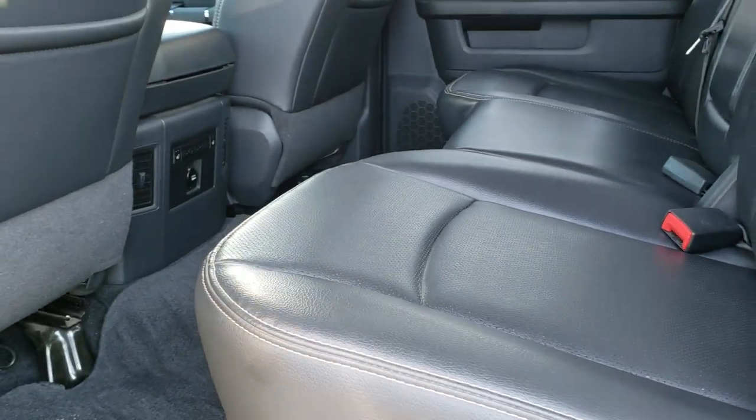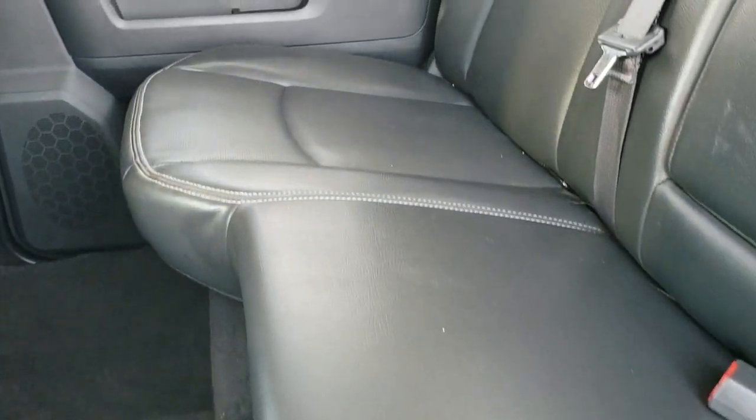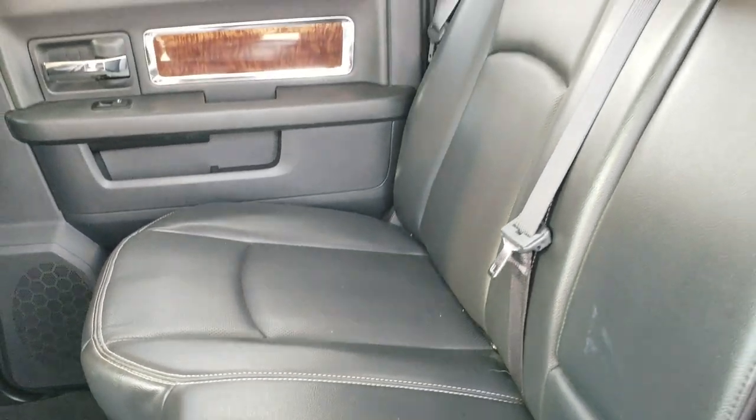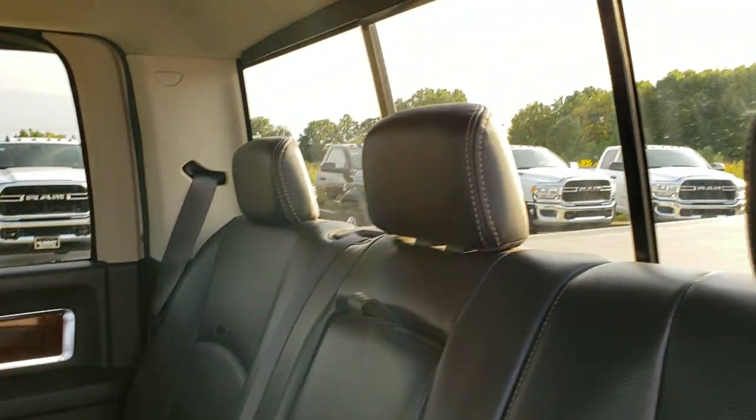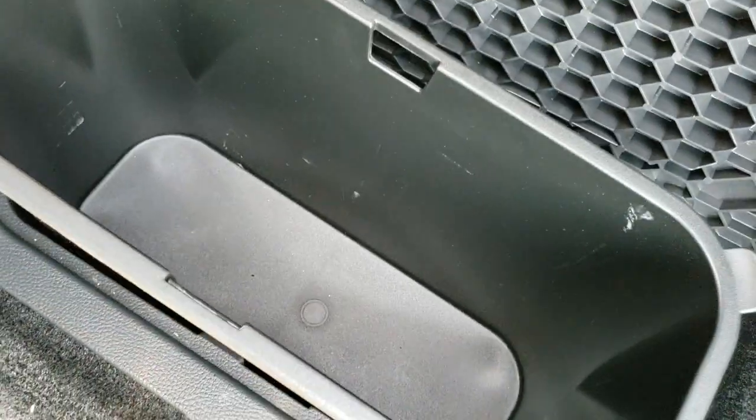The back seats, much of the same. No rips, no tears back here. Very nice and clean. Latch child safety system for your car seats. Power slide and rear window. These seats fold up for extra storage. And there is storage underneath here, and you get in-floor storage, one on each side, removable bins for easy cleaning.